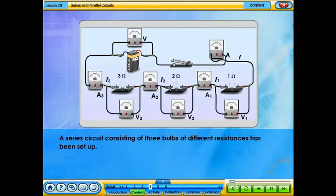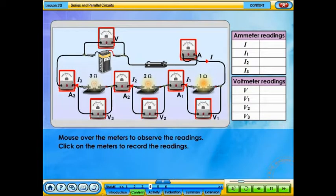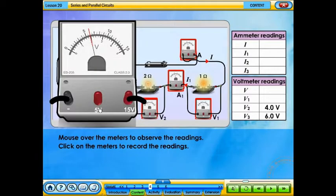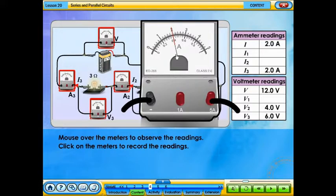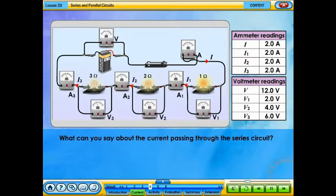A series circuit consisting of 3 bulbs of different resistances has been set up. Note the ammeter and voltmeter readings when the circuit is closed. Mouse over the meters to observe the readings. Click on the meters to record the readings. What can you say about the current passing through the series circuit? What can you say about the potential differences in the circuit?